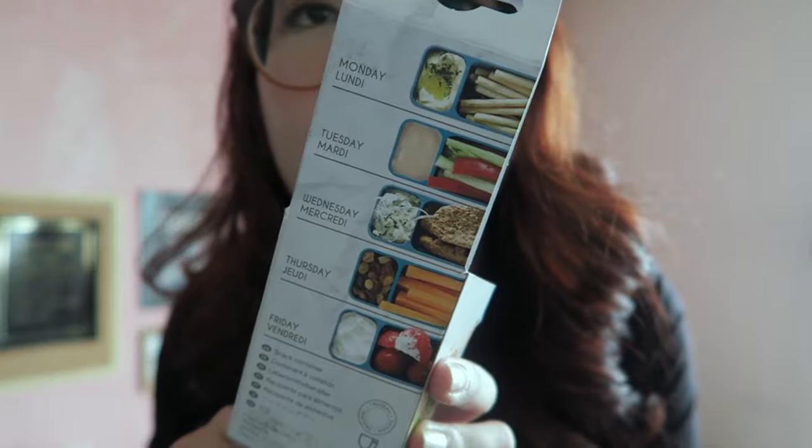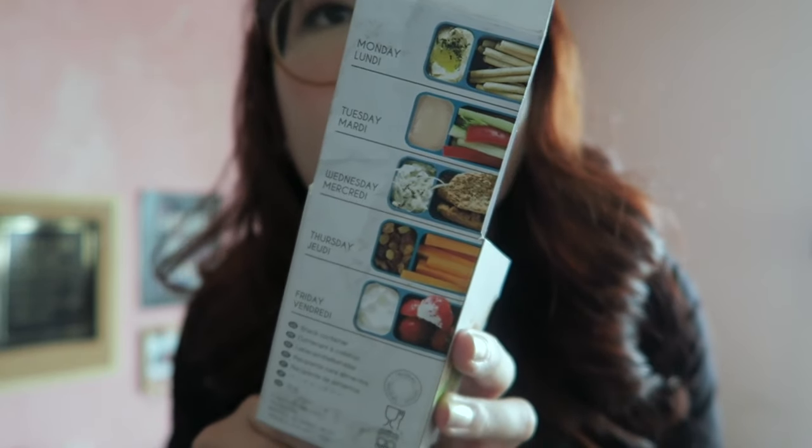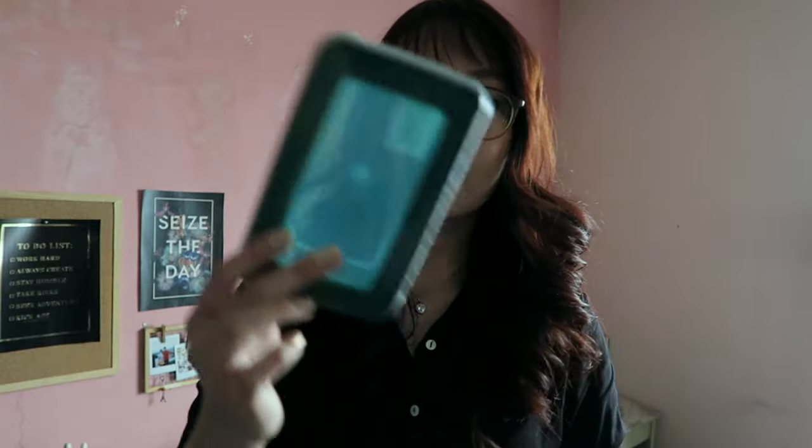So from Landmark, I got these two containers for my snacks, and I'm gonna put them inside the lunch bag, not a lunch box. So this one is from Landmark. It was 255, and it's for dips and snacks and I don't know, whatever you want. And it's really cute, and it comes with this spatula. It has these pictures in the back to give you an idea of what you can put inside the container. I got this other small food container, and this one was only 59 pesos.